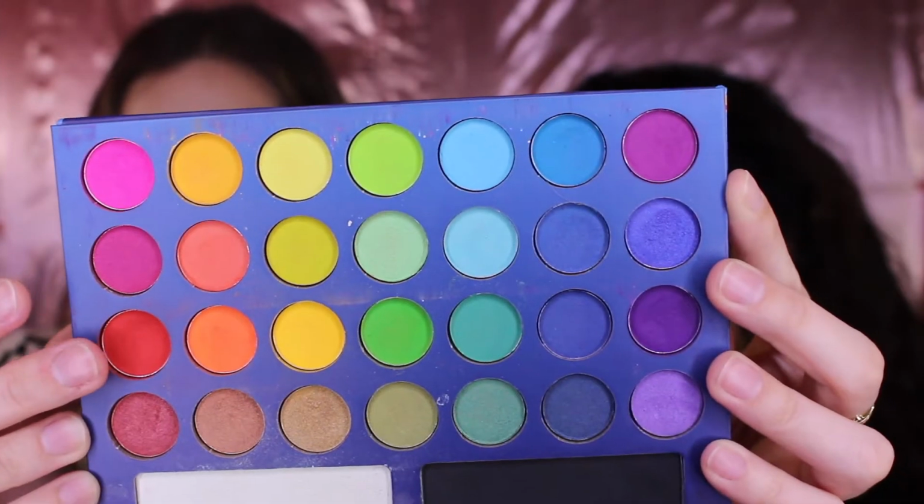We're gonna go in with this red now, and this is what it looks like on our eyes. It obviously showed up on me because I'm basically the clean white canvas. And it also showed up pretty nice on Nicole's skin tone. It's still pretty vibrant, a little deeper on you.